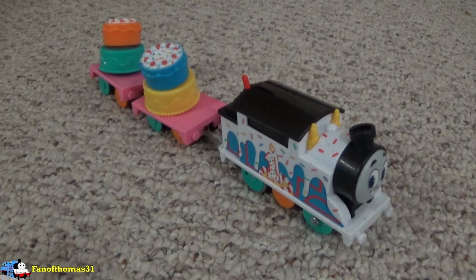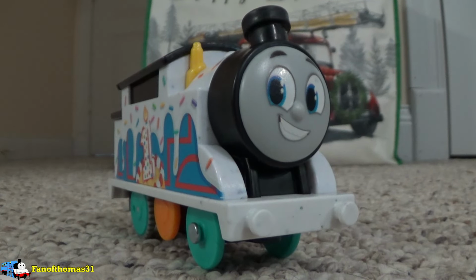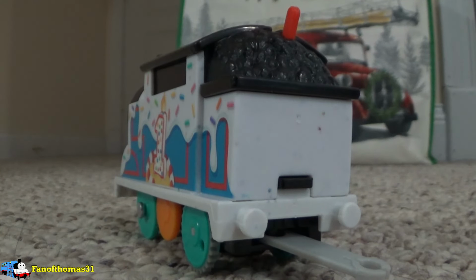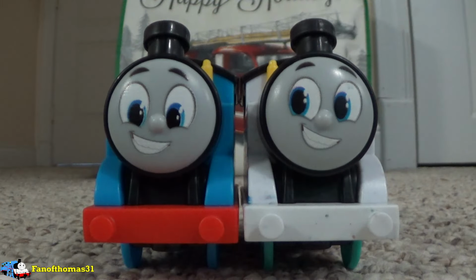Here is the train out of the box. I'll talk about the engine first. As expected, the engine included is Thomas. Unlike most Thomases, this Thomas is primarily white, and he has a big grinning expression. Now I would say this face is exclusive to this Thomas, however it shares a lot of resemblance to the face on the Crystal Caves Adventure Set Thomas.